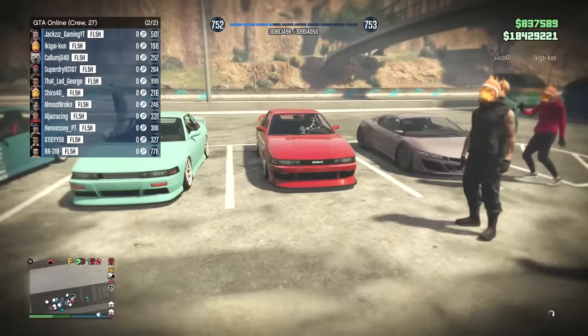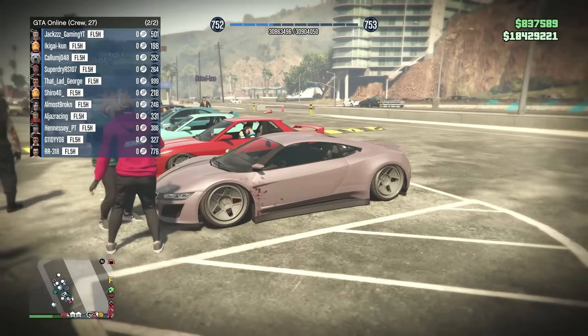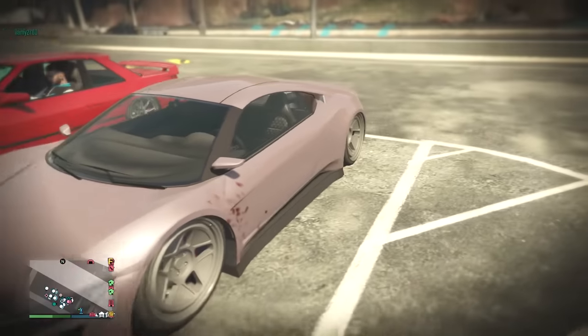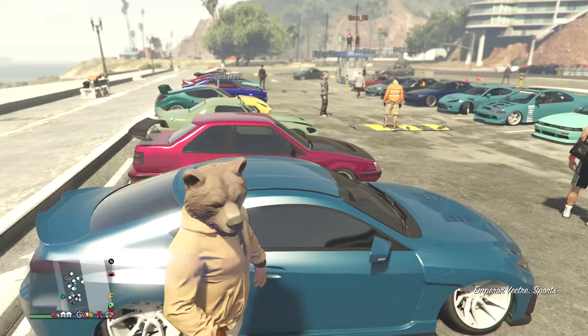We'll see. We've got another Remus here in red. Then we've got my car, which still has blood on it. I just don't know why it's still there. There's no damage on the car. It's just got that blood, which is so annoying. And the Vector, I always forget the name of.